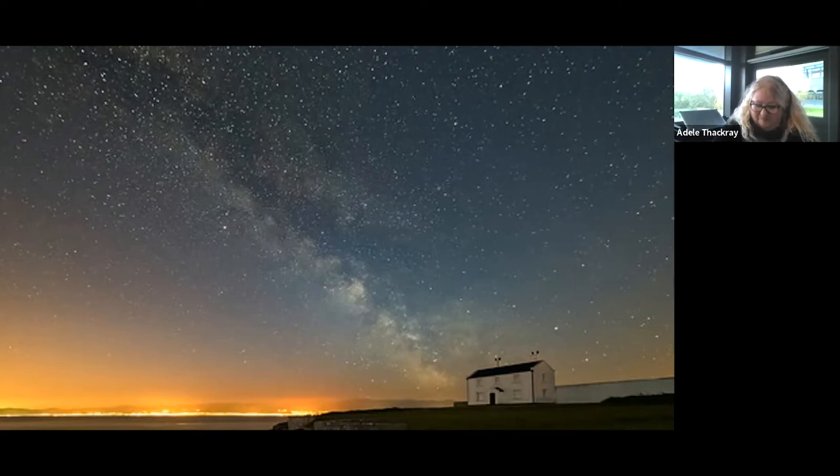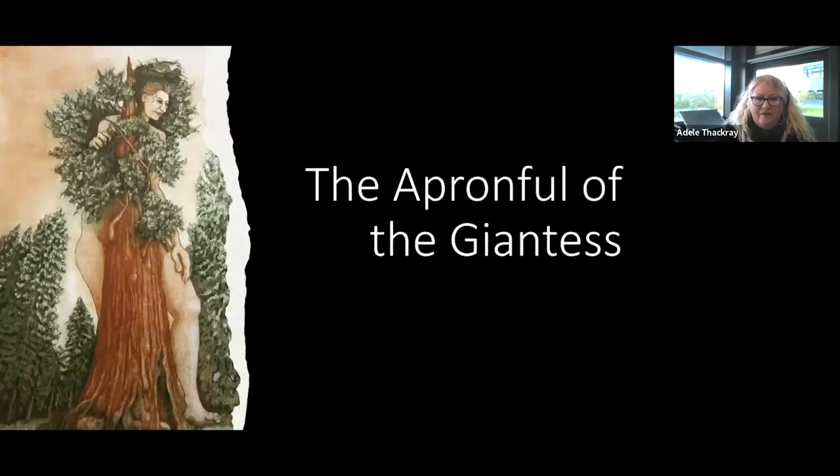as we move on, about Barclodiad y Gawres. Barclodiad y Gawres translates to the apronful of the giantess. Here's an image for you. And this interesting and colourful name comes from local folklore. The tale tells of a giant who, along with his wife, decided to make the journey to Anglesey. He carried two large stones to use as door frames, and his wife carried smaller boulders wrapped in her apron.